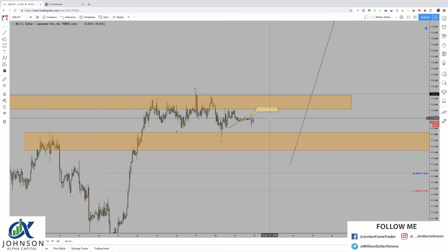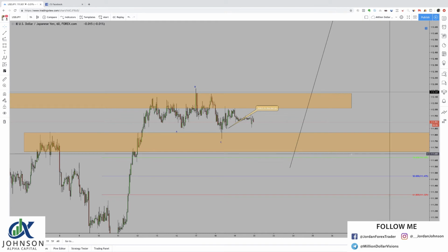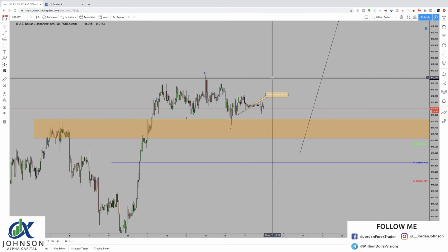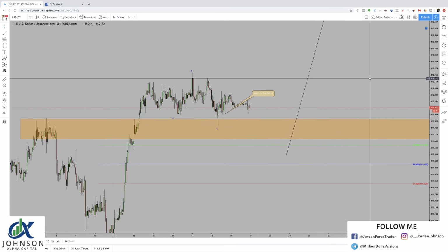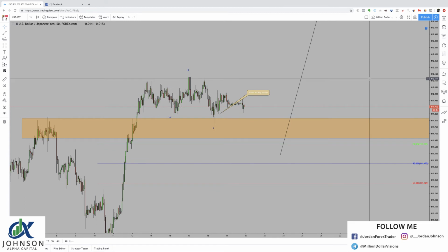I don't think that we do have just a bullish takeoff right now. I like this area. Let me remove some of these areas. We went over them last week. We were in the middle between two supply and demand areas on the chart. What I would like to see for dollar yen that would make me feel pretty good about getting involved.